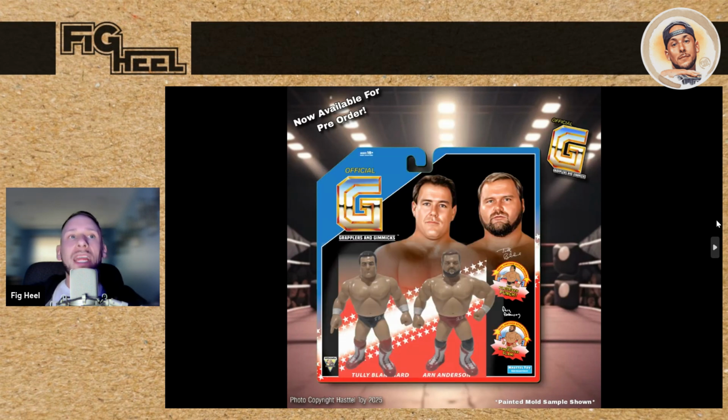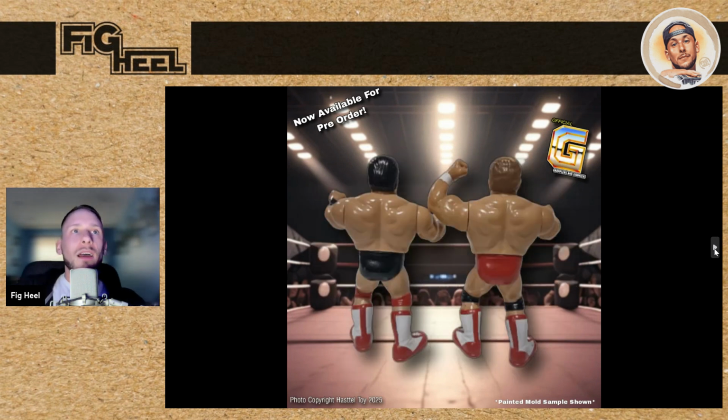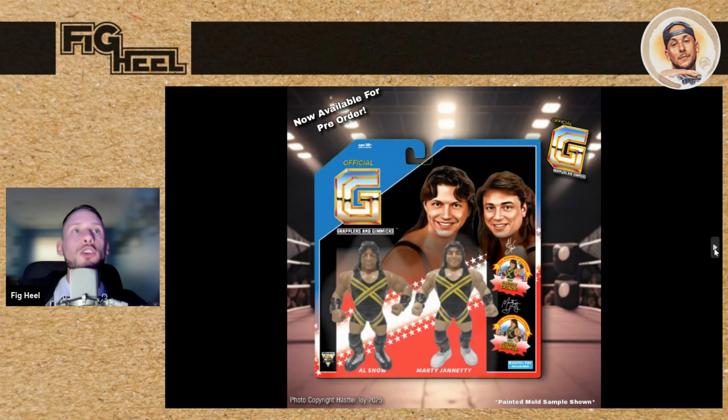And then the Brain Busters getting a 2-pack here. Tully Blanchard and my personal favorite, Arn Anderson. Have become a huge fan of Arn Anderson in recent years. Very cool. Tully's got the pointer finger, Arn's got the fist, and they've got the alternate gear. Tully's got the black, Arn's got the red, and both figures look excellent. I'm glad they scaled down the size of those chests. I do think these look much better than they did initially. Definitely picking these up.